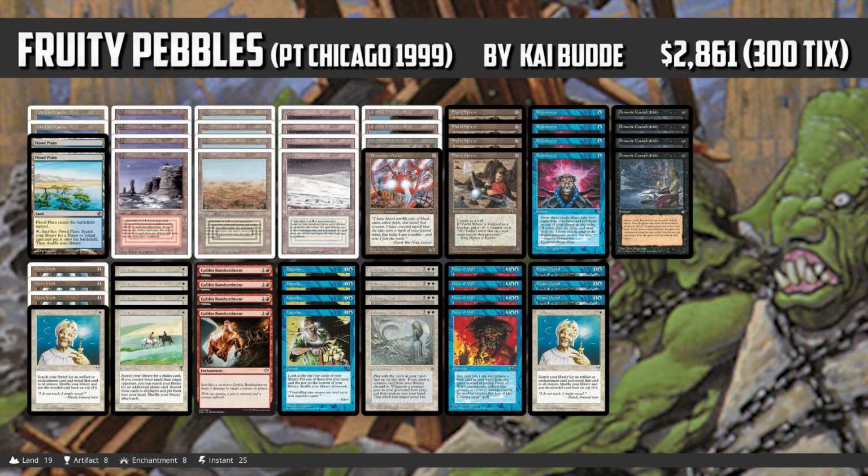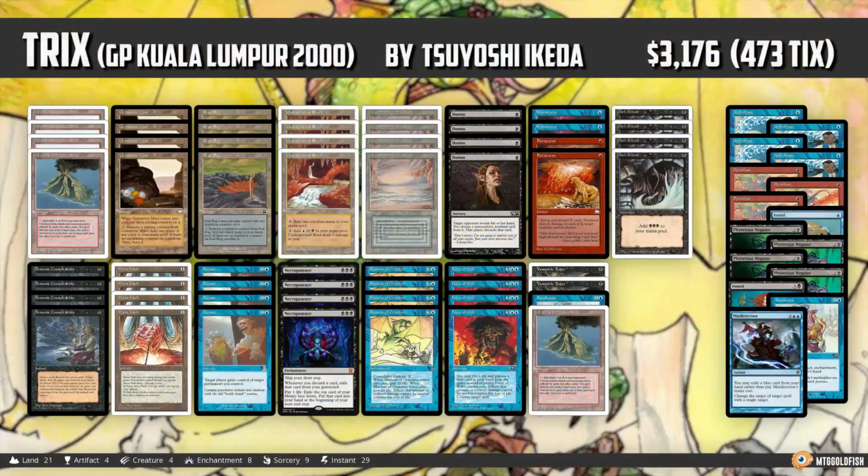Yeah, so one of the things I love about this matchup is both decks are from a similar time. Yours was 1999, mine's 2000, but they have a lot of the same cards, so in that sense, it seems like a sort of fair matchup. So my Trix build comes from a Grand Prix back in 2000, was played by Tayoshi Akita, and I believe that he won the Grand Prix with it.